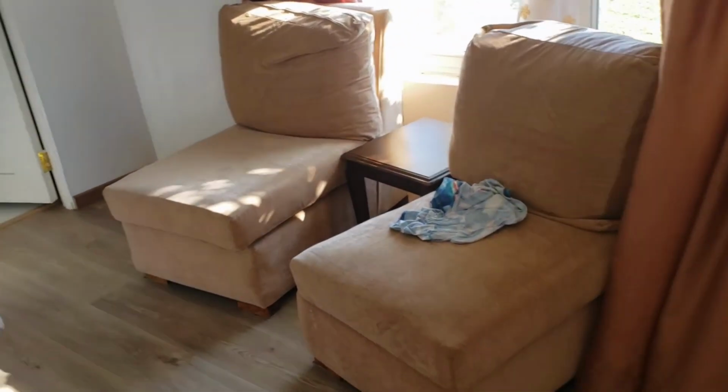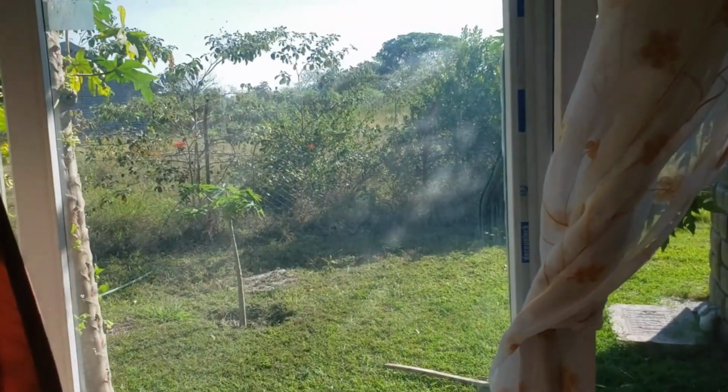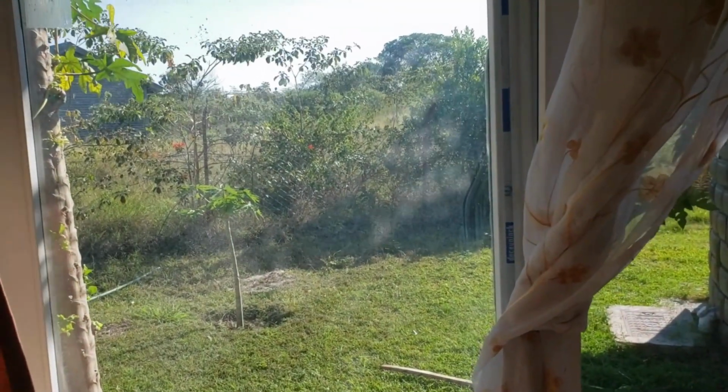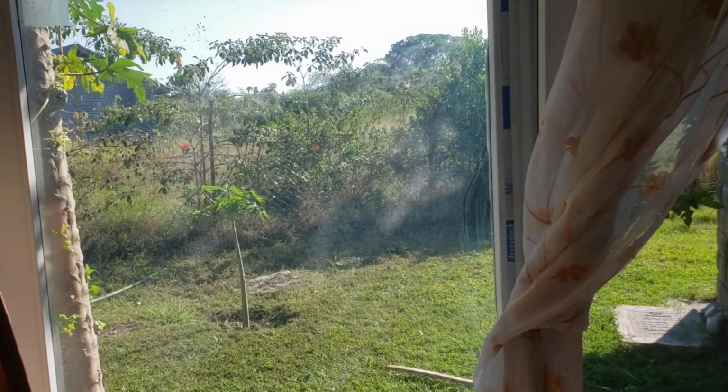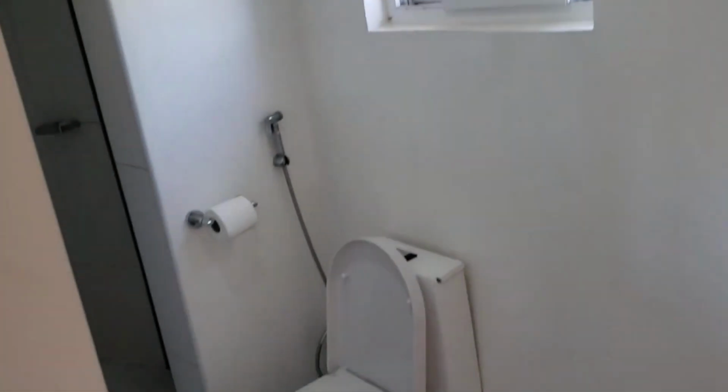Beautiful scenery. You can take a look, see if any other animals show up. Just enjoy life at its best. And here we have the bathroom. So that is a short tour of an average room in Victoria Sands.